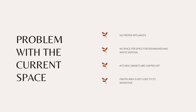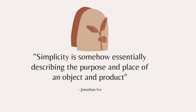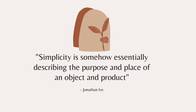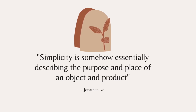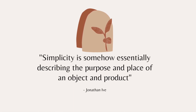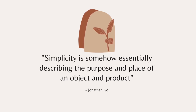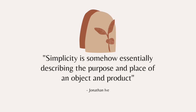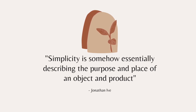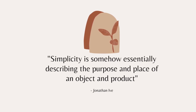I just wanted to quote Jonathan Ive, easily the best known proponent of simplicity in modern design. He said that simplicity is somehow essential, describing the purpose and place of an object and product. So, following this design philosophy, basically meaning simplicity always works, it is important to look at things at their finest. Strip things down to their essential and core purpose, and you can get the most fundamental, simplified version of the design. Therefore, I wanted to have a simplified kitchen look and basically focus on its functionality.